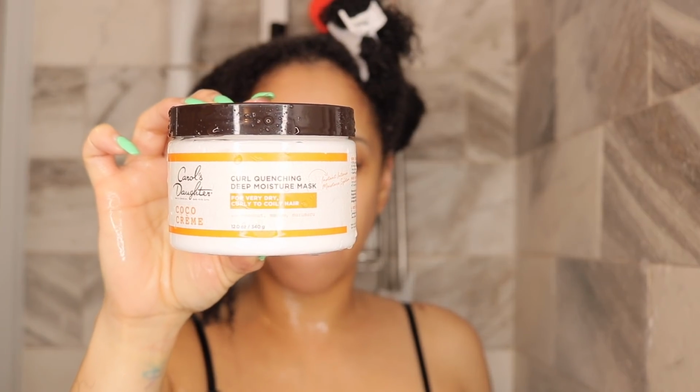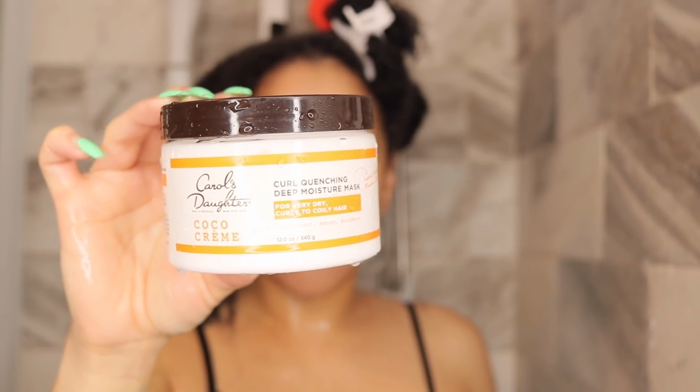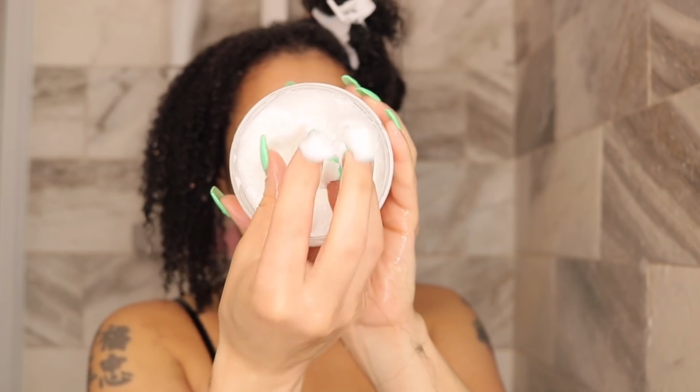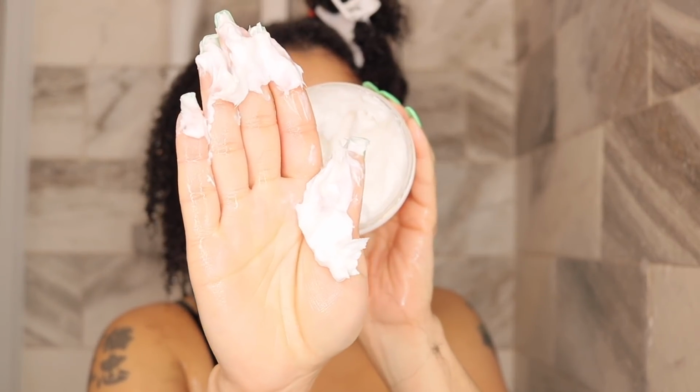So now let's get into our deep conditioner, which is the Curl Quenching Deep Moisture Mask from Carol's Daughter. This is from the Coco Creme collection. Y'all already know that I love the butter, so I was hoping that I would love this too. It smells very similar, nice, rich, thick, creamy, buttery. It's 12 ounces, which y'all know my heavy-handed self needs.